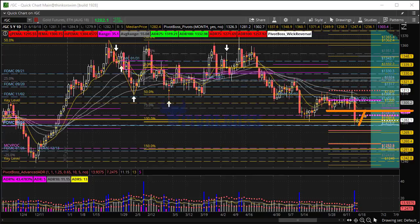So I would say any bounce into 1295 could be a selling opportunity for a push into 1250. So that could be a play here that plays out over the next week. We'll see how that continues to develop.